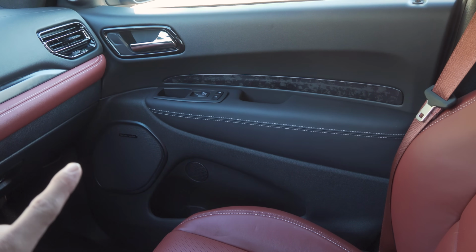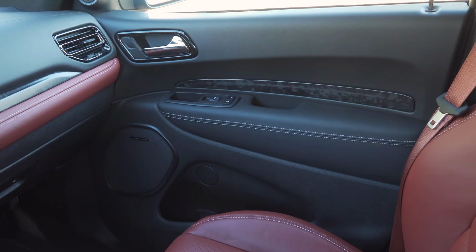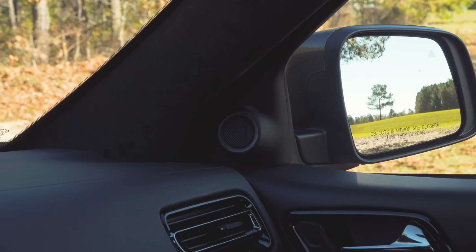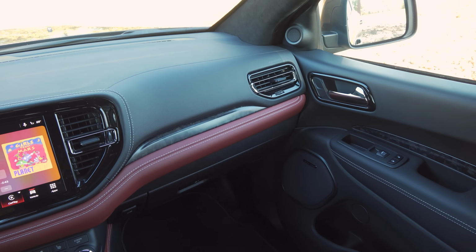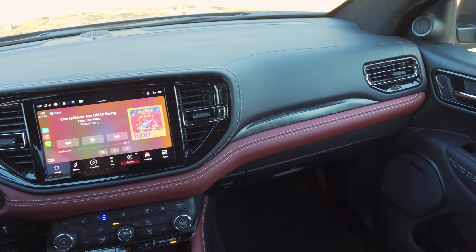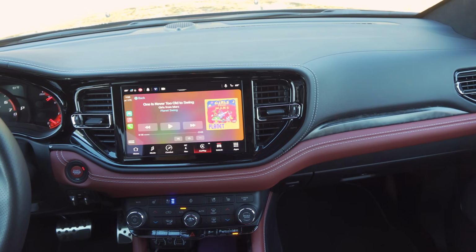This one has the optional Harman Kardon audio system, so there are 2 speakers integrated into the door. And then integrated into the A-pillar, we have another speaker right there next to the rearview mirror. The dashboard is where things really changed for 2021, so let's just take a quick pan across the dashboard and then we'll take a look at some of the individual components.